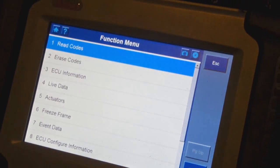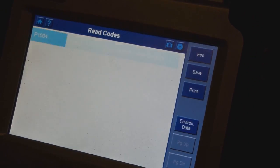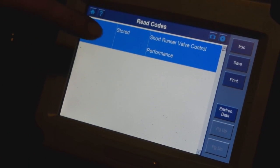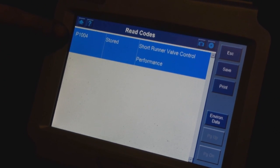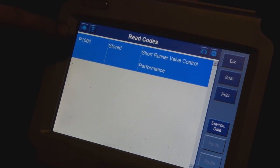So, read codes. And what's happening right now, as you can see, is stored. What that means is the short runner valve control is working at some point and stopping at another. So basically, you have a bad part. The code for this is P1004, and I'm going to show you right now what you need to change.